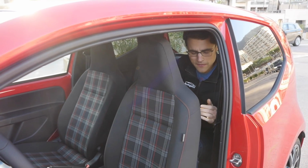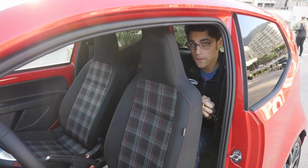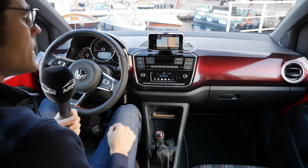It does still fit, but knee room wise, I do already hit the seat with my knees. It's no wonder, it's a very short car, but considering the length of the car, the room is still very well used. And now the interior overview.